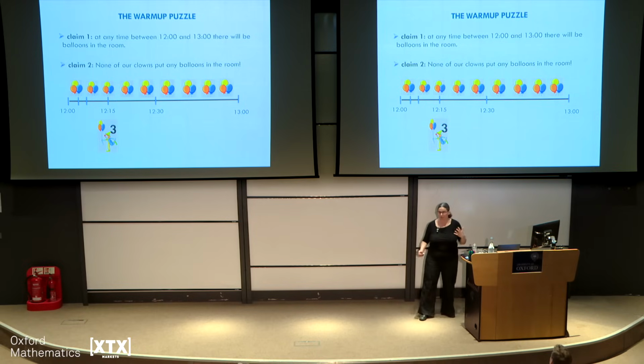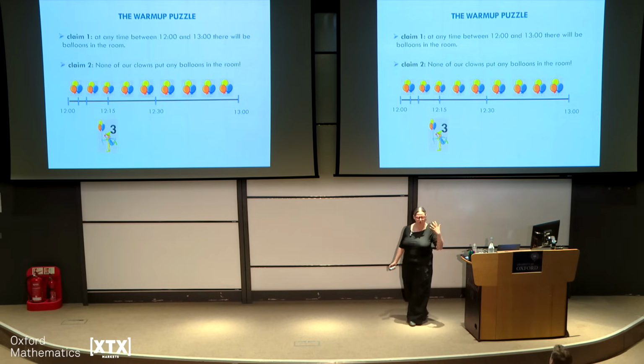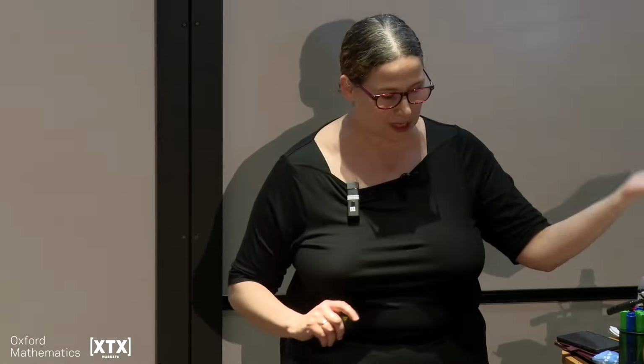Okay, so if you step back a bit, you'll notice that these two claims seem to show something pretty weird, right? We have these clowns. All they've done is form these pretty simple plans to come into the room, check if there are balloons, put them there if there aren't any balloons, and they carry out these simple plans. And by doing that, they have somehow managed to ensure that there will be balloons in this room without any of them having put them there. Okay, that's pretty weird. If you think this is weird, wait till you get to our second puzzle.